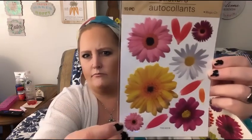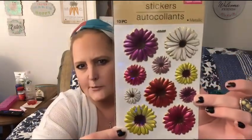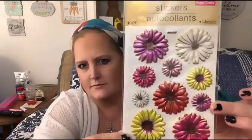Sort of a look there. So you get 10 pieces. And then these ones are like the puffy little Gerber daisies. Gorgeous. 10 pieces as well.